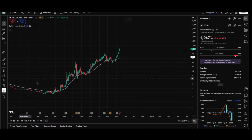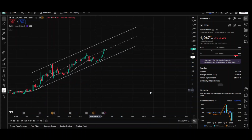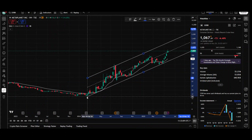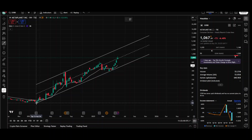If you draw a channel off the swing lows, you drag this up. That fits pretty good. It's not the best fitting channel in the world, but it will do. Maybe something like that. We have a lot of room to the upside. You could even do a measure move target, and that's still at slightly higher prices.